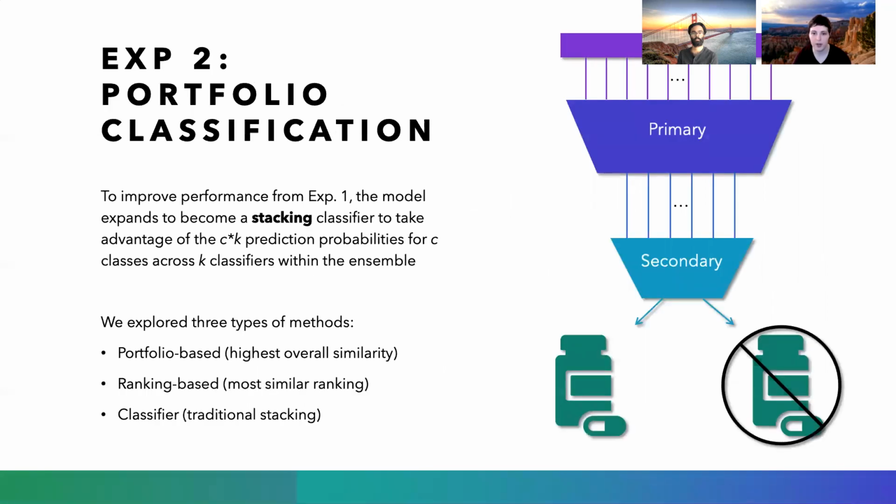So we turned to another machine learning technique to improve model performance, stacking. Specifically, we were inspired by the idea that if the model fails in a consistent pattern, a second model should be able to decode those errors. We call this vector of the C times K prediction probabilities a portfolio as a shorthand, where C is the number of classes and K is the number of classifiers within the ensemble method.